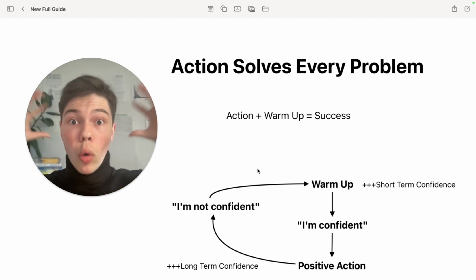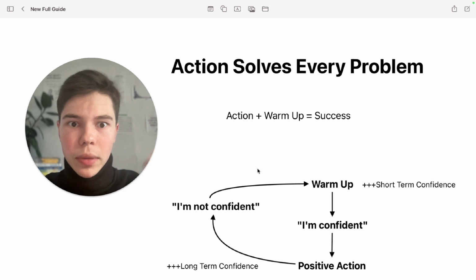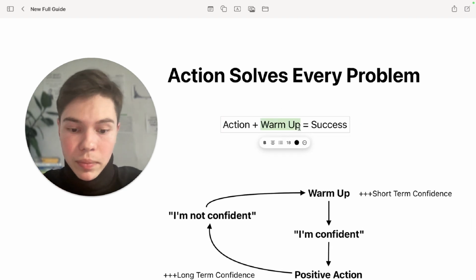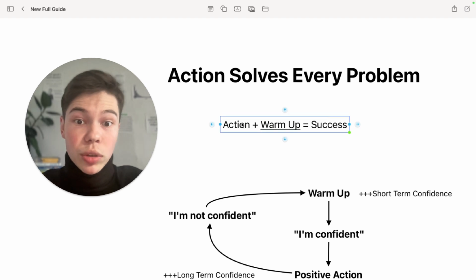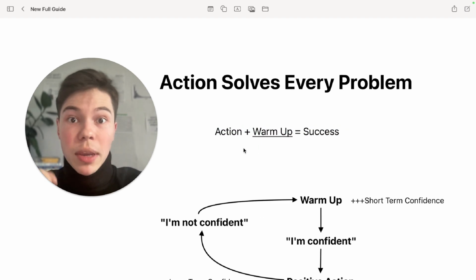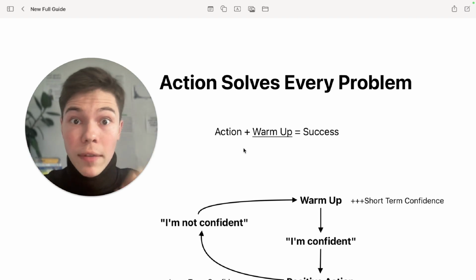They have all these negative thoughts in their mind. So, how do you get rid of them? Well, there's a thing called warm up. So, if you want to achieve success, you want to take action, and you also want to warm up before you take action.